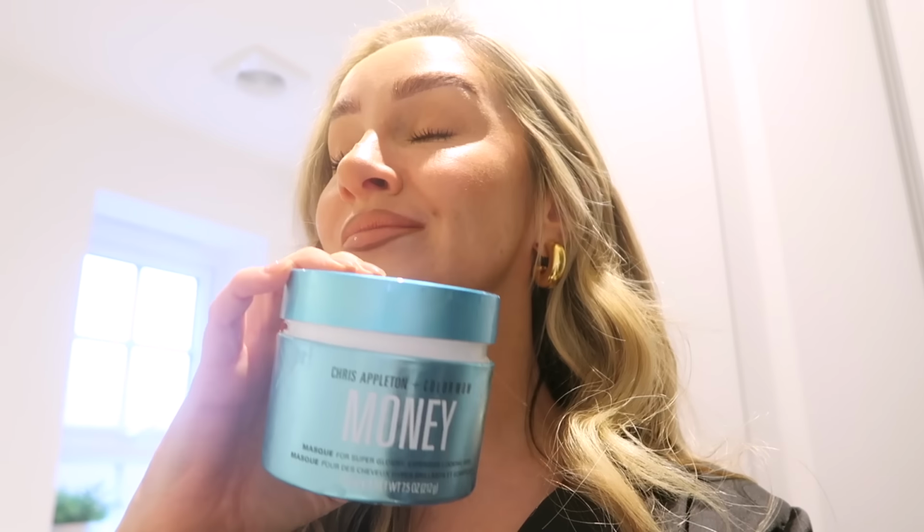I'll be honest, it's not one of those shampoos that you wash your hair with and you're like, oh my god, my hair feels so soft. It doesn't give you that softness. But that's why after, I go in with this, the Colour Wow Chris Appleton Money Mask. I can't tell you how good this is. I mean, I can show you how good it is. I literally have none left. So I've just ordered another pot because it is so good.